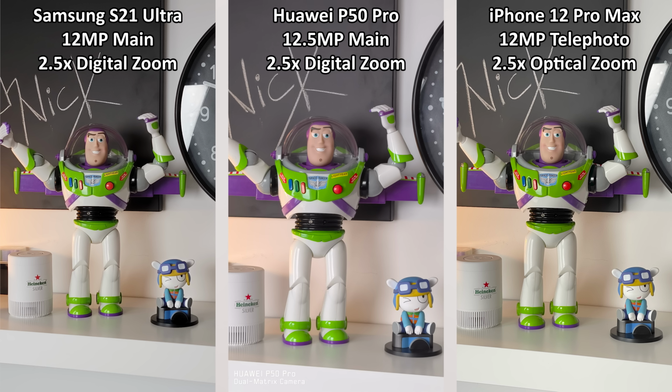The reason why I zoomed in the first shot by just 2.5 times is because the iPhone's telephoto 12 megapixel sensor kicks in at 2.5x optical zoom. The Samsung and Huawei are sitting at digital over here, which is why you can see slightly more detail on the iPhone, though I must say that the two on the left aren't doing a bad job in terms of digital zoom.